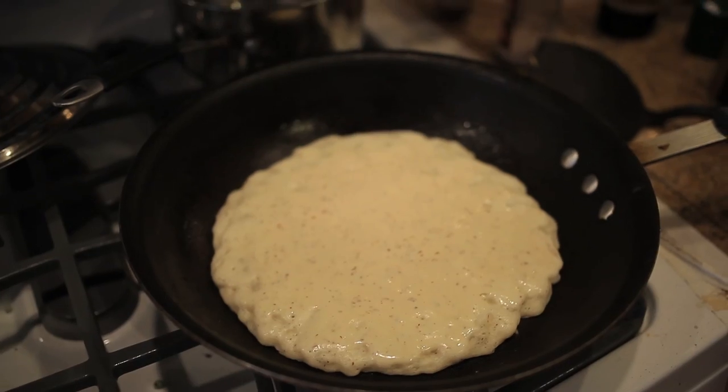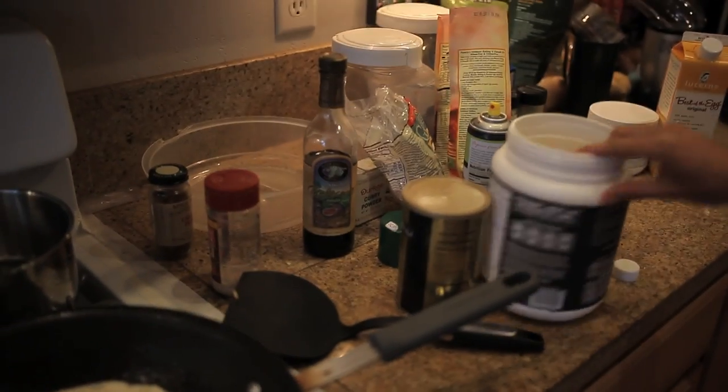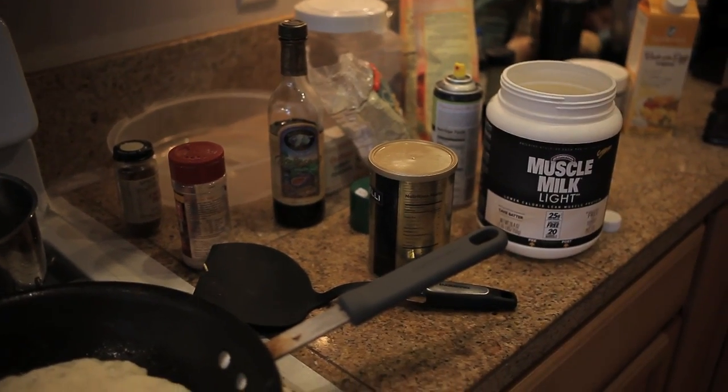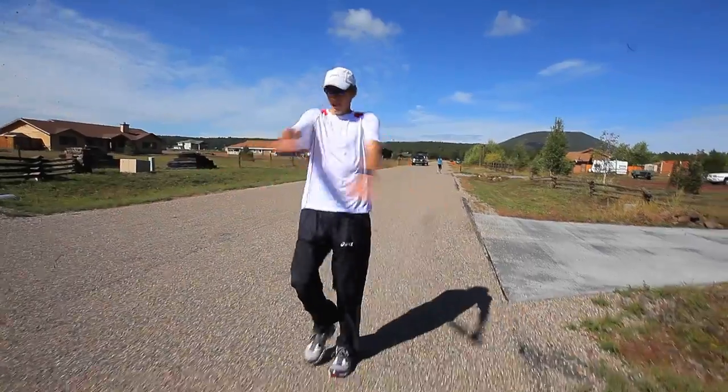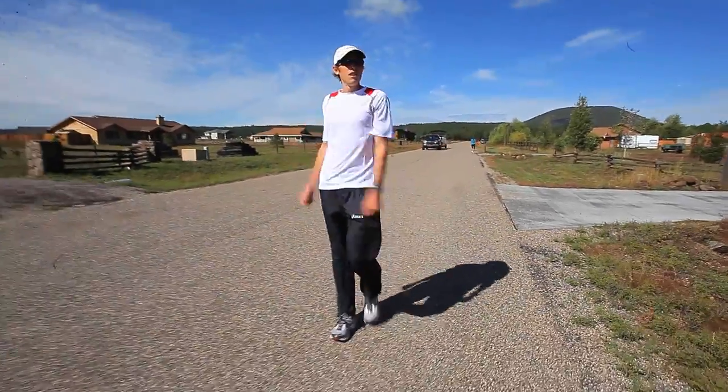This morning, woke up 7 a.m. First thing, put down some breakfast. I like to have a shake before I run, so I've put down like a 450 calorie shake, mostly carbohydrate, but about 20 grams of protein in there as well. And then after that, did a little light stretching session, and then we headed out the door for the workout.